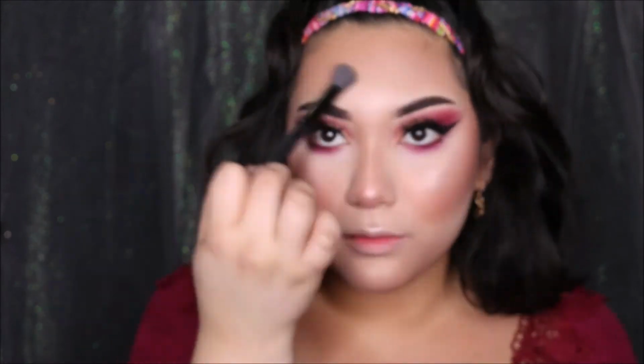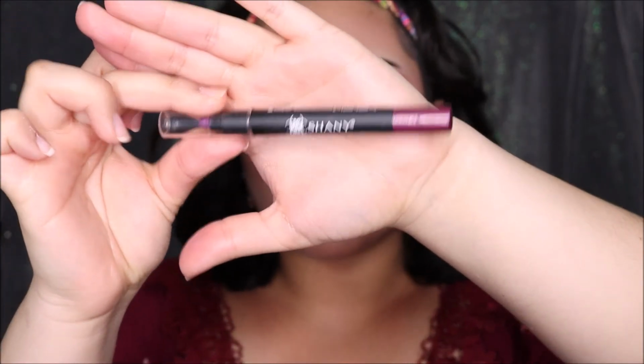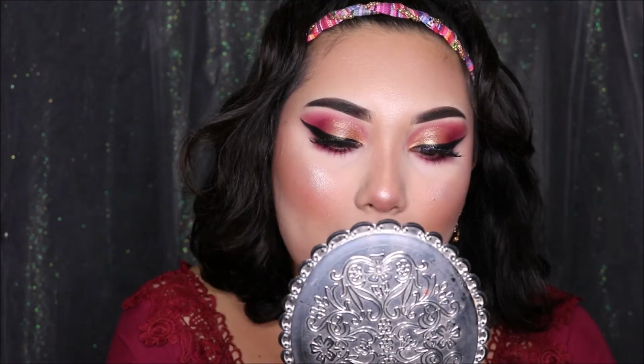For lips, I lined them using the Shiny Chunky Lip Pencil in the shade Luxury, and then I filled them in using this beautiful Deep Berry Wine Color Lipstick.